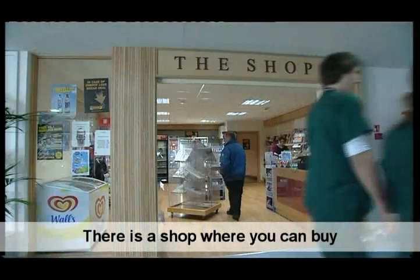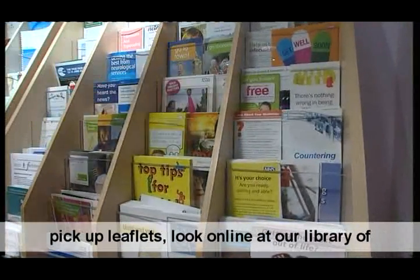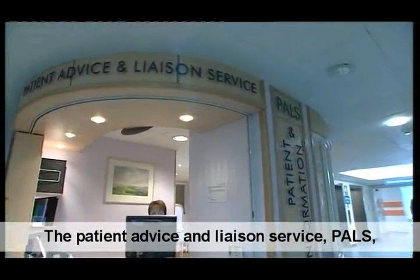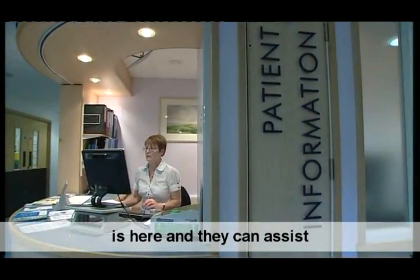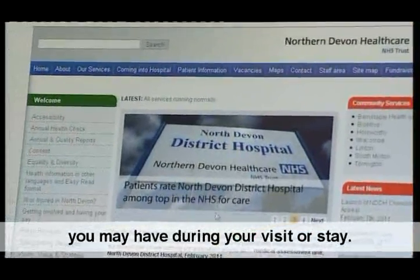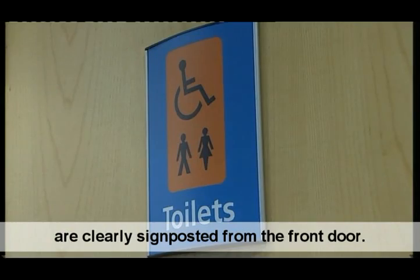There's a shop where you can buy basic provisions and magazines. There's also an information centre where you can pick up leaflets, look online at our library of patient information, and also ask questions of the team. The Patient Advice and Liaison Service, PALS, is based here, and they'll be able to assist with any problems or concerns you may have during your visit or stay. Toilets, disabled toilets and baby changing facilities are clearly signposted from the front door.